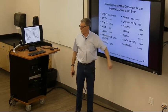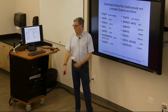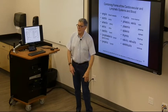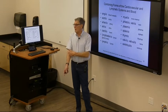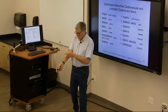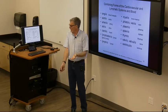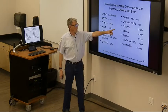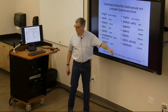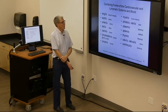Phlebo or veno is vein. So, you know, you can have a venous problem. Or you can have phlebotomy, cutting into a vein to do something, or phlebotomy to just insert a needle into your vein to draw some blood out. A phlebotomist is somebody that makes holes in veins to draw blood out. Plasmo is your plasma, spleno is your spleen, thymo is your thymus, valvo or valvulo for valve problems, ventriculo is the ventricles.